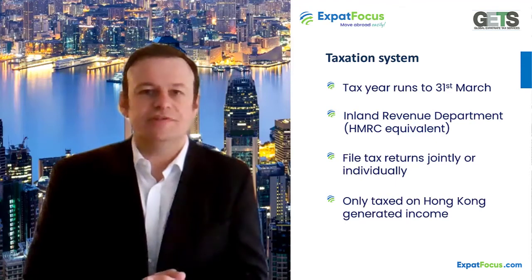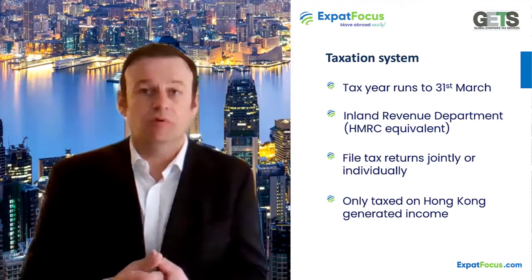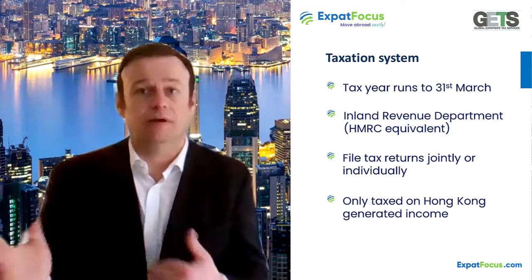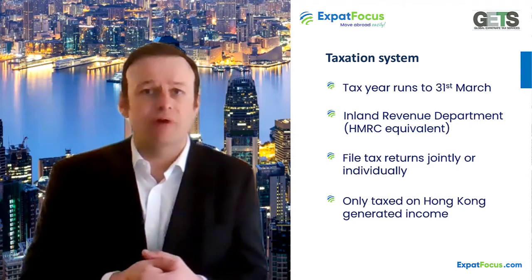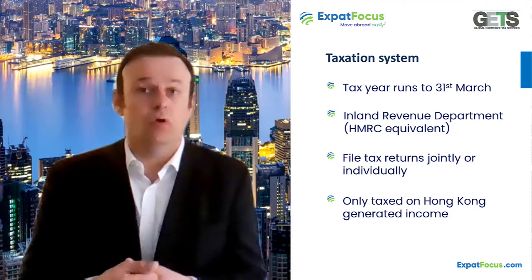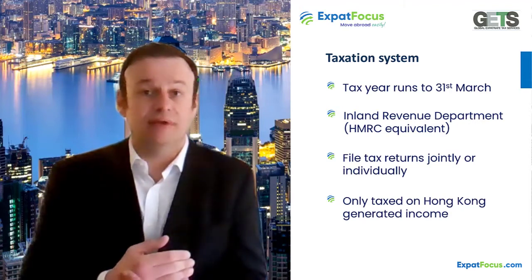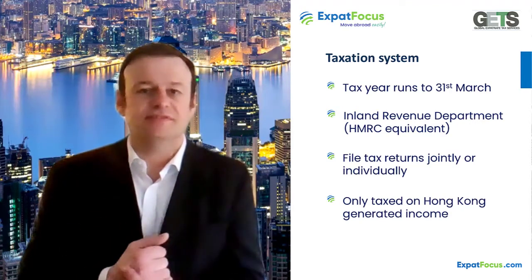Let's talk about some other features of the Hong Kong taxation system. Their tax year runs to 31 March, which is unusual, but it's mapping the UK system pretty closely. Their HMRC equivalent is called the Inland Revenue Department, or IRD. And when you come to filing tax returns, you can file jointly or individually. So a joint tax return would allow you to access some of the reliefs of your spouse or partner, which can be beneficial in some cases.